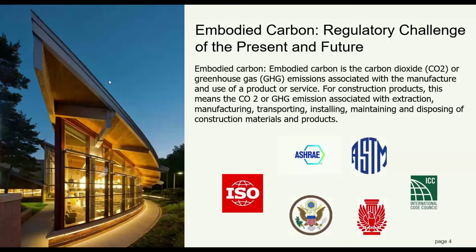Embodied carbon in many ways really is the regulatory challenge, both of the present and the future. What are we talking about when we talk about embodied carbon? Embodied carbon is the carbon dioxide or greenhouse gas emissions associated with the manufacture and use of a product or service. For construction products, this means the CO2 or greenhouse gas emissions associated with extraction, taking a piece of material from the earth, moving it to a manufacturing facility, making it into the thing, moving it out of the manufacturing facility, into the building and finally into the building itself. And ultimately, in some cases, looking at the end of life.